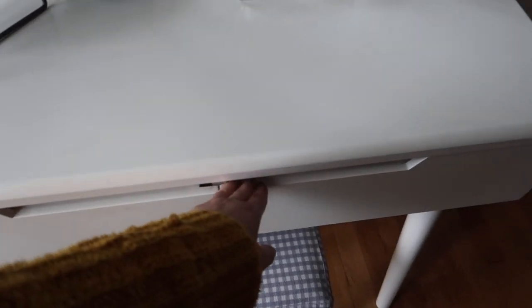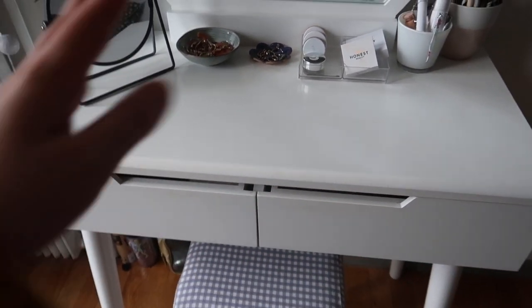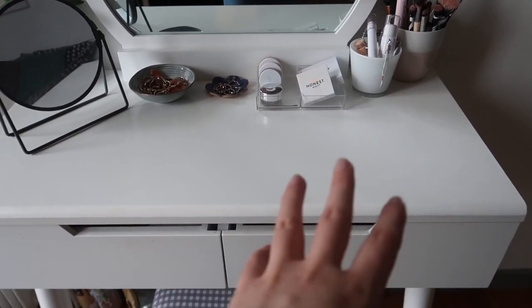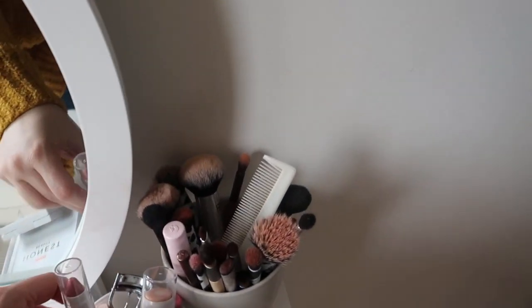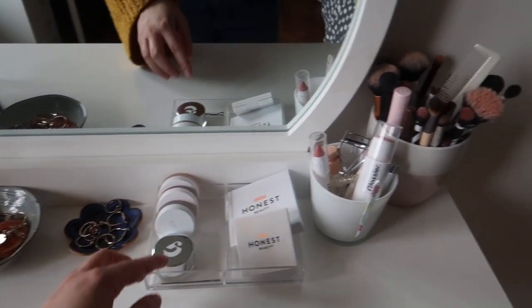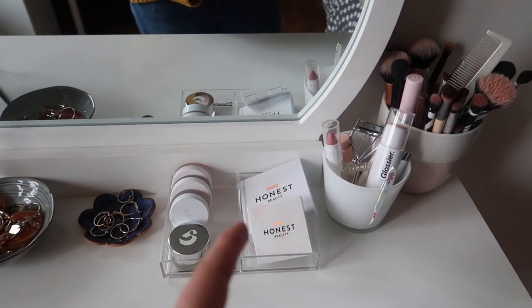It has 2 drawers, which is great. Again, not too big so that I stuff everything in there, but I can use everything up and then throw it out, and it's the perfect size, I think. I have my daily makeup on it, which is pretty much what's on rotation for me and what I use most of the time, especially when I do a very easy makeup.